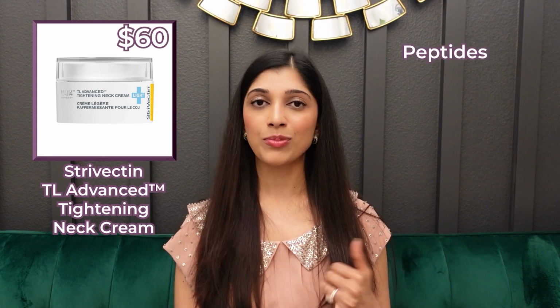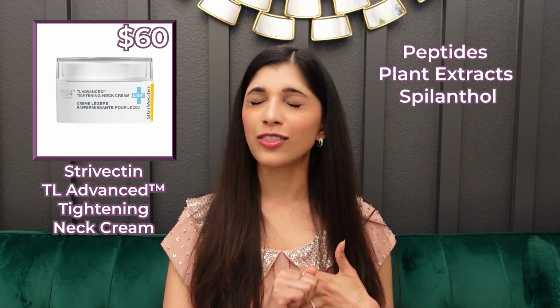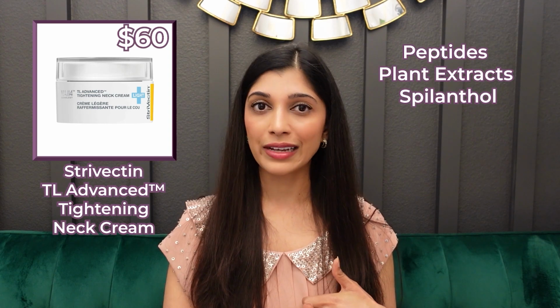The next product is the Strivectin TL Advanced Tightening Neck Cream. And this one is about $60. It contains a variety of different ingredients like peptides, plant extracts, something called spilanthol, sorry. It's hard to pronounce all these ingredient names. You almost have to be a chemist.